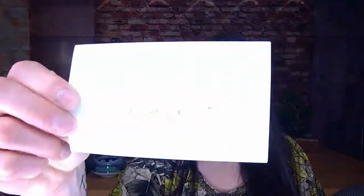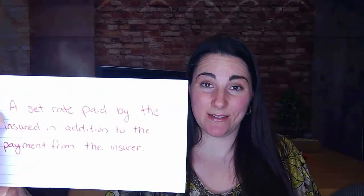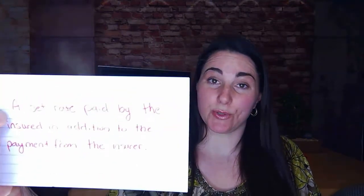Next up, we've got copayment. So copayment is a set rate that the insured pays, in addition to then what the insurance company pays. So copayments are typically right on your card itself. It'll actually have a listing of, if you go to your primary care doctor, it costs you $10. If you go see a specialist, it's going to cost you $50. If you are in an emergency, it's going to cost you $100. But it's just a set amount of money that you pay just to access that particular service.